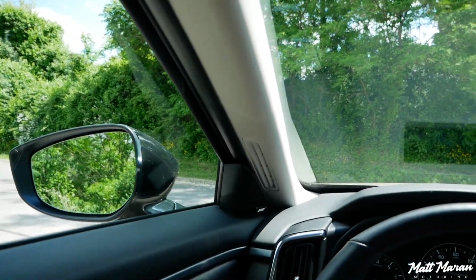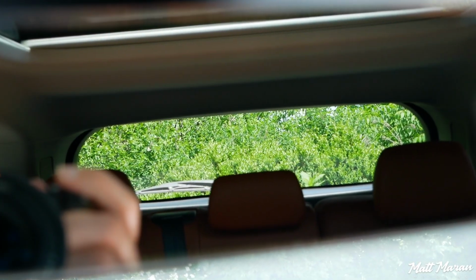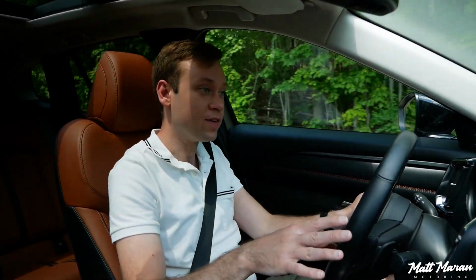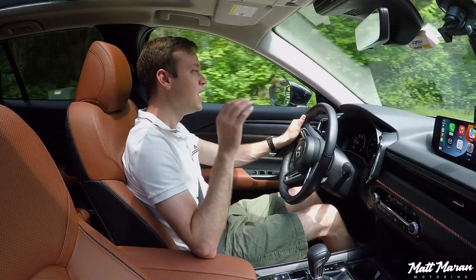But visibility is really good. You have nice thin A-pillars, good view forward, and the view out of the back is also really good. One other thing though that I did notice very early on is the steering. The steering is super heavy. I've driven supercars and sports cars with lighter steering than this.